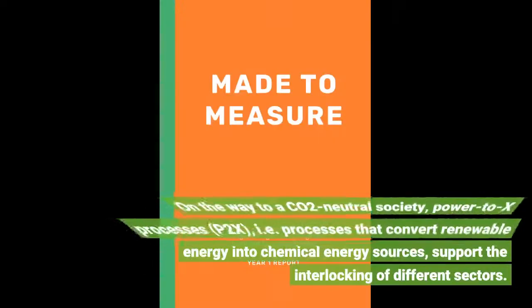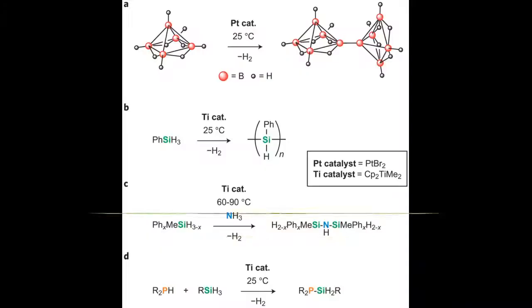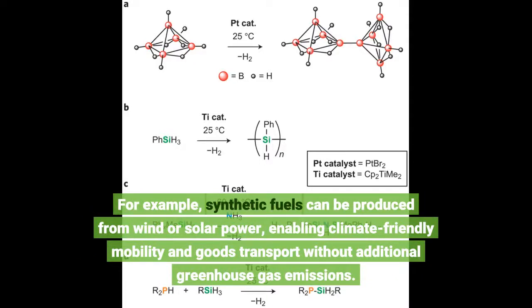On the way to a CO2-neutral society, power-to-X (P2X) processes, i.e., processes that convert renewable energy into chemical energy sources, support the interlocking of different sectors. For example, synthetic fuels can be produced from wind or solar power, enabling climate-friendly mobility and goods transport without additional greenhouse gas emissions.